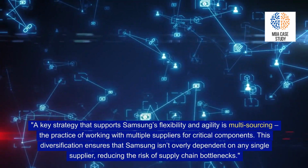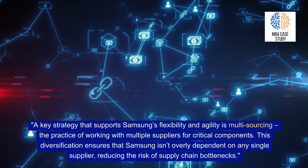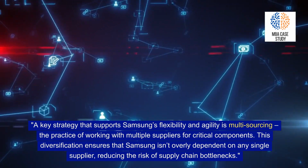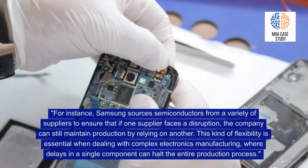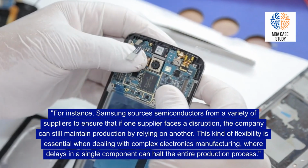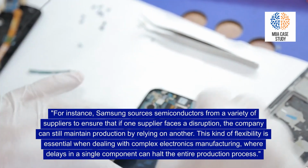A key strategy that supports Samsung's flexibility and agility is multi-sourcing, the practice of working with multiple suppliers for critical components. This diversification ensures that Samsung isn't overly dependent on any single supplier, reducing the risk of supply chain bottlenecks. For instance, Samsung sources semiconductors from a variety of suppliers to ensure that if one supplier faces a disruption, the company can still maintain production by relying on another.